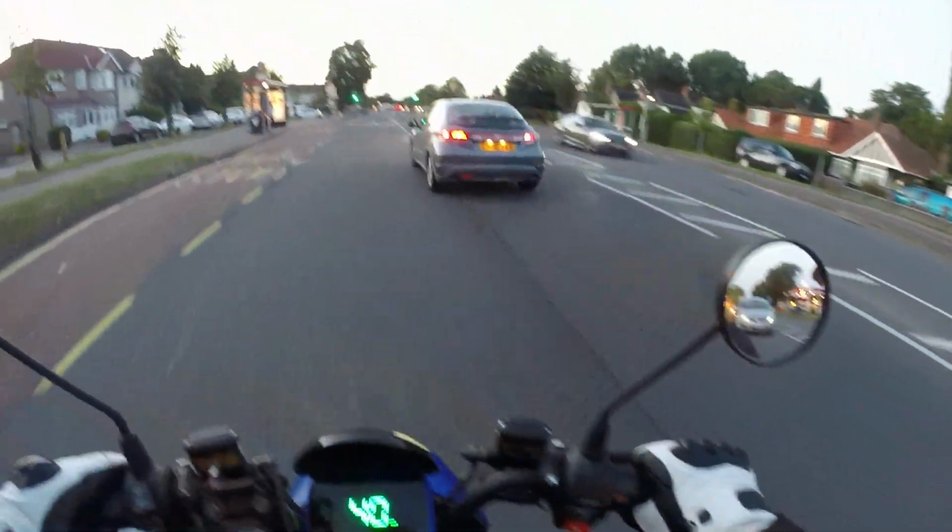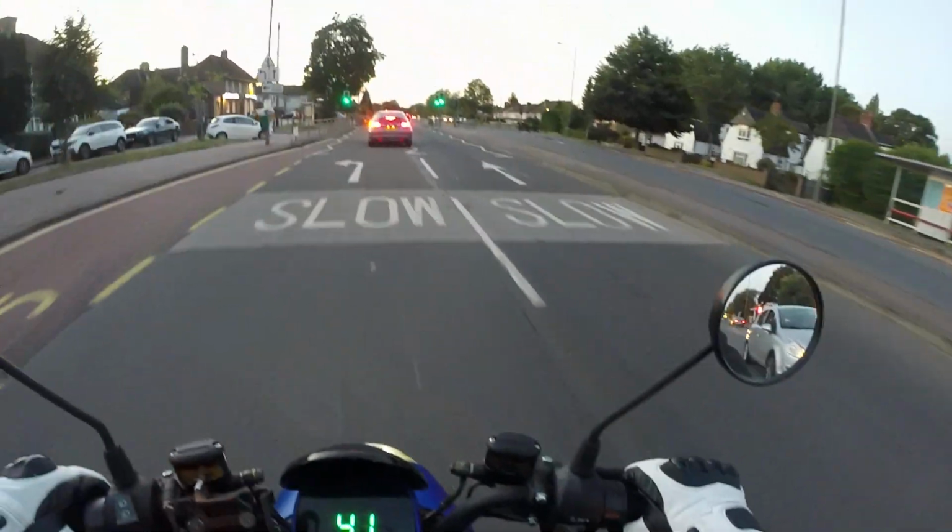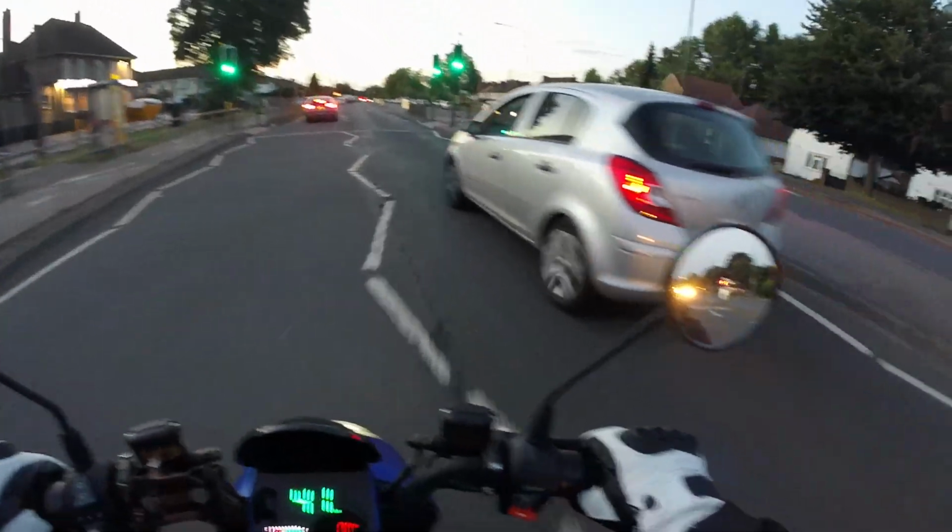So I'm just letting these cars pass. You have to be more aware of cars around you, from behind rather than at the front.